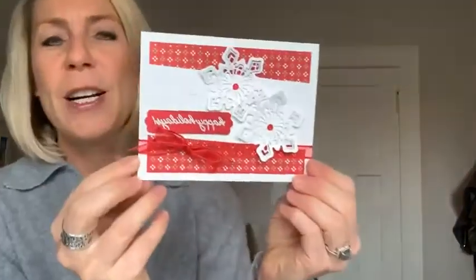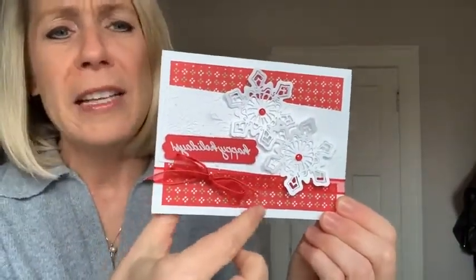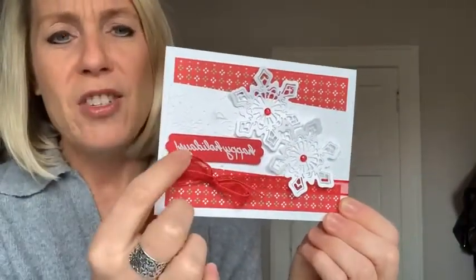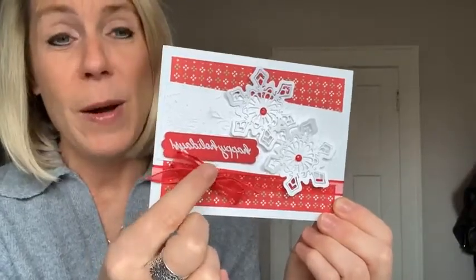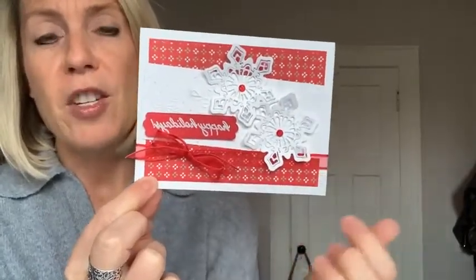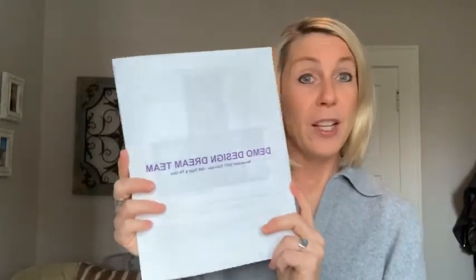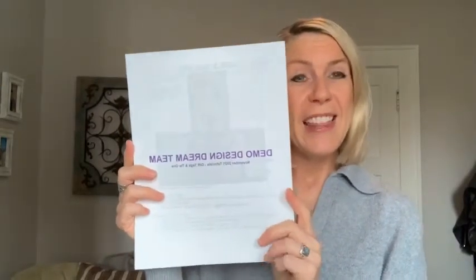So you get to pick from the tutorial, which is actually my project in the tutorial this month. I'm loving that gingerbread designer series paper. I totally love the red ribbon, the sheer ribbon that is retiring. I'm so bummed about that because I love working with this. Use the wonderful gems and some of the snowflake dies that are also part of the gingerbread and peppermint suite. Fun little project right there. The instructions on how to make that card are in the Demo Design Dream Team PDF tutorial, along with 15 other projects as well.